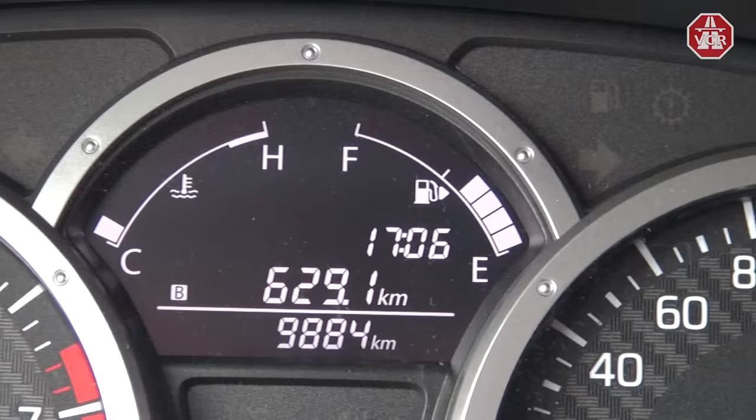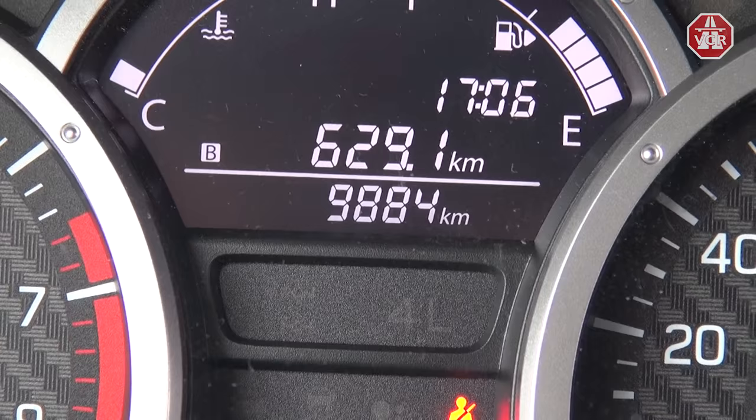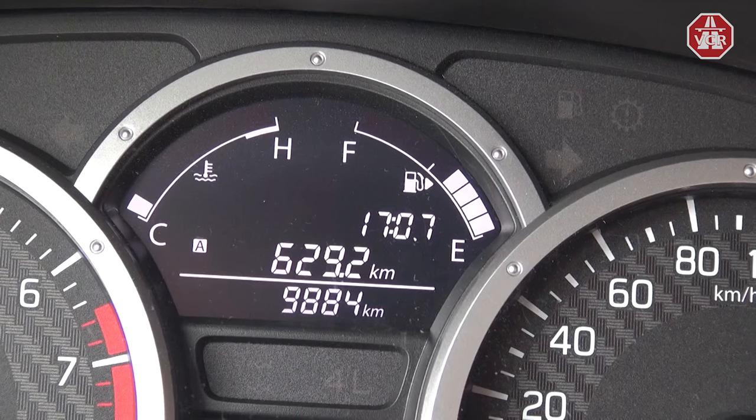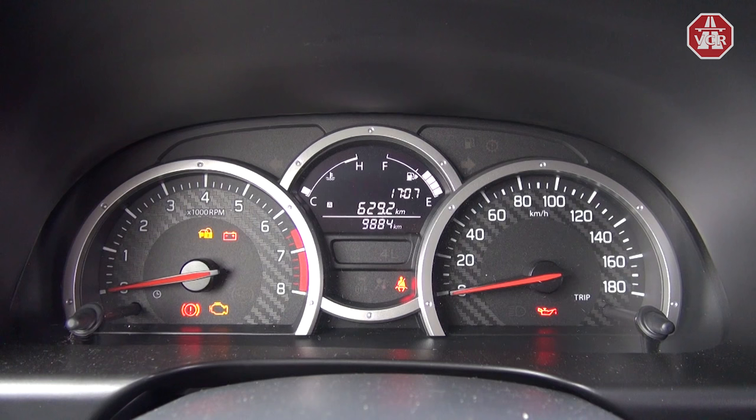And here's the trip meter and the overall mileage of the car and the time. We have a button down there, and with this button we can switch between two trips. That's it. So no average fuel consumption, which leaves me a little bit lost, I have to say.